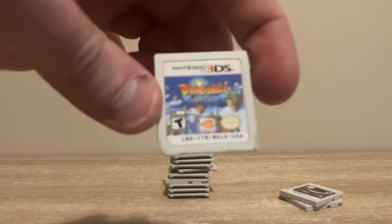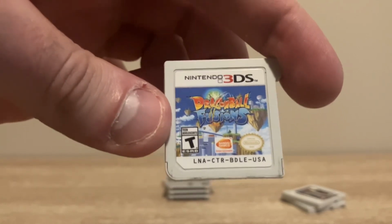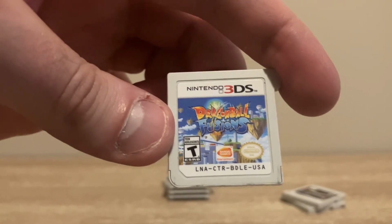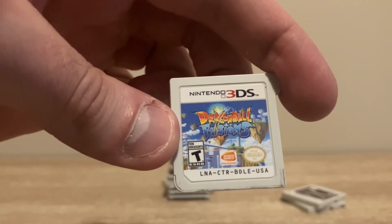Then we got Dragon Ball Fusions. Of course, I already showed the case for this game. I think it's one of the most underrated Dragon Ball games, as well as Dragon Ball Advanced Adventure. I feel like people just haven't heard of Advanced Adventure and Fusions, and they're two of the best Dragon Ball games. They are fantastic.